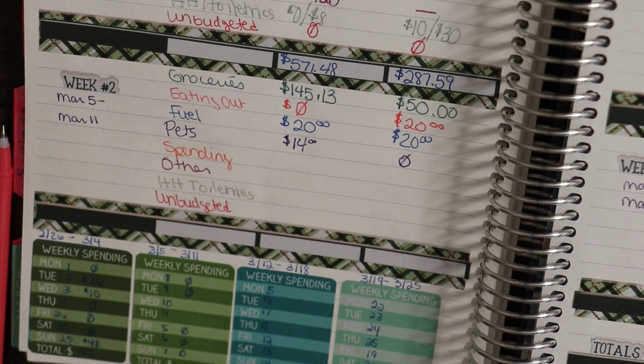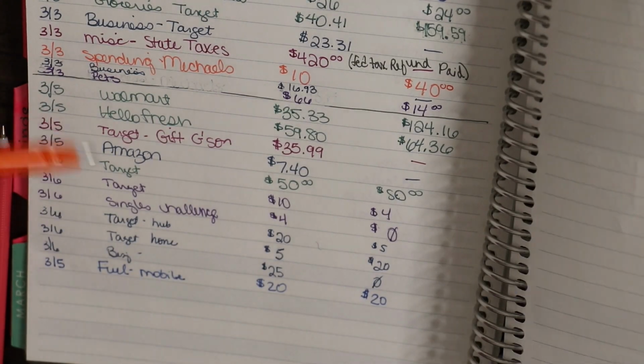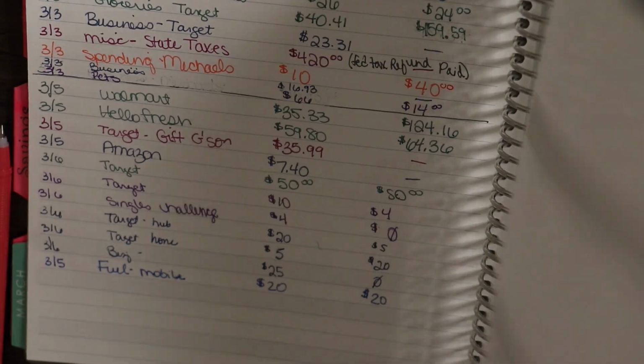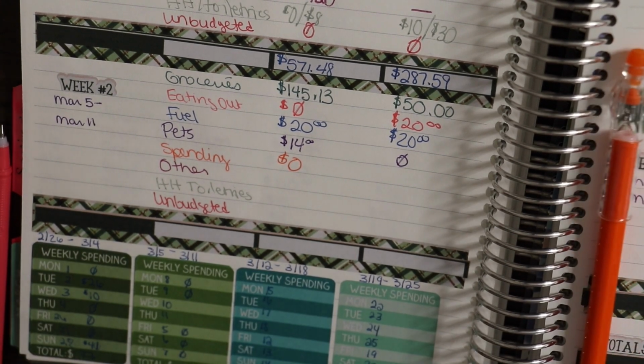Next is spending. And again, spending is orange. As you can see, I have 0 in there of orange. I did really good on no spend this week.